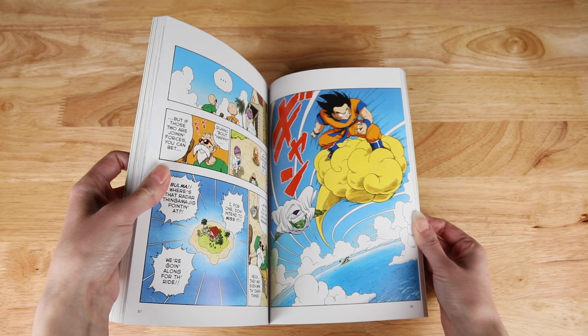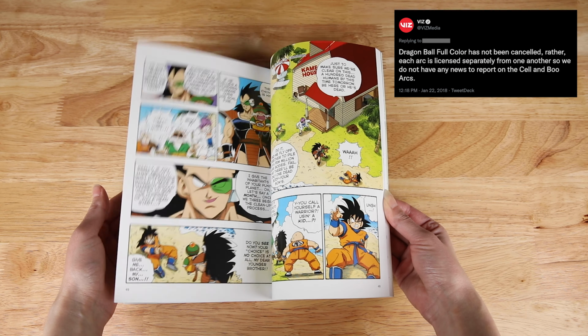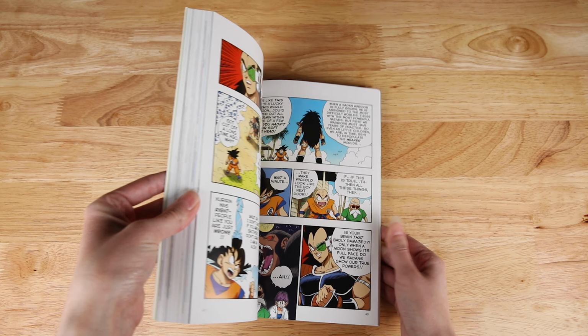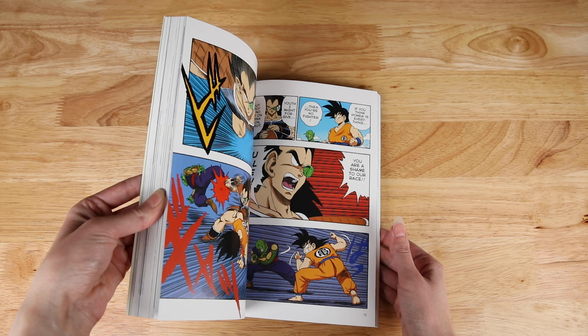I really wish they would continue on with these, even potentially doing Dragon Ball in this format as well, but Viz let us know in a tweet that the Dragon Ball full color arcs are licensed separately from one another, so they have no word on a release of the next arc. So right now, I can't recommend them as a standalone purchase. I would only get these in addition to another format that allows you to fully read the series.